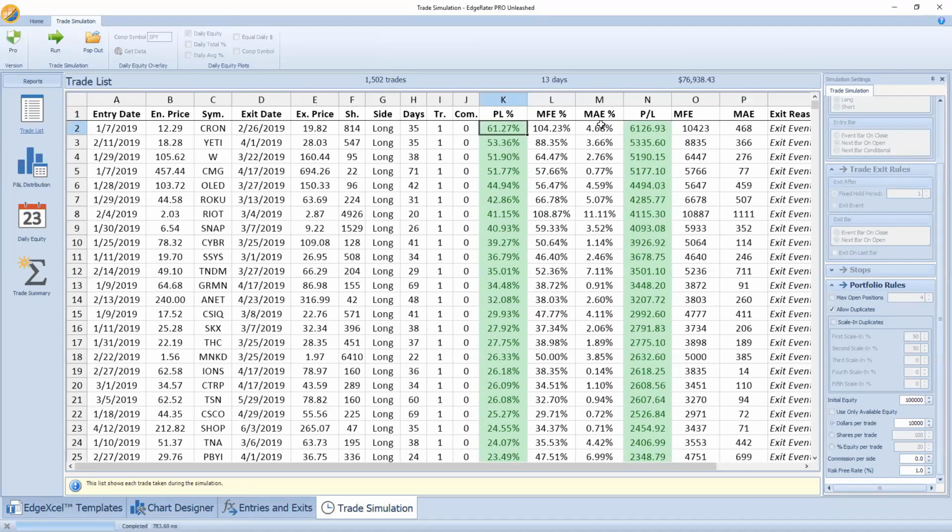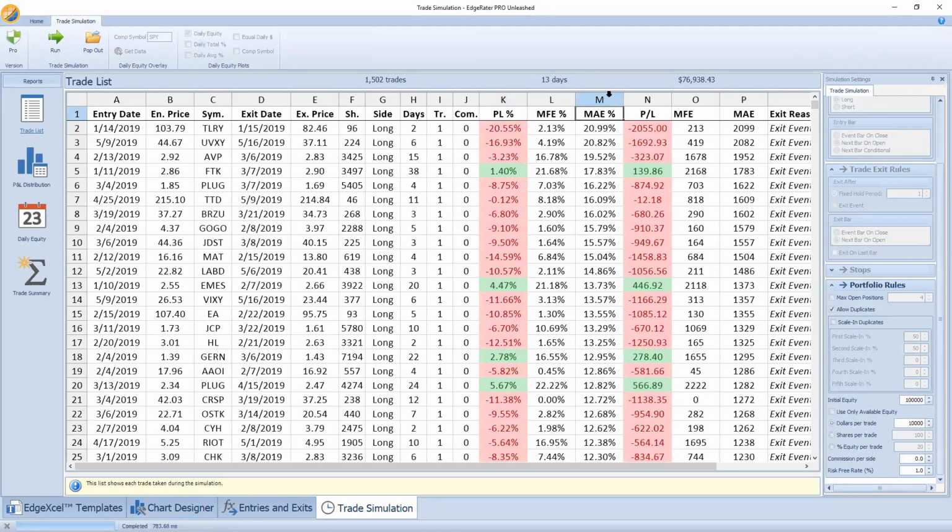Okay, and then the adverse excursion is how far it went against. So this would have been the kind of pain threshold level. How far did it go against before it turned around to make a profit? In this case, 17% against, but it ended up making a 1.4% profit. Here it went 21% against, but ended up losing 20.5%, and so on.